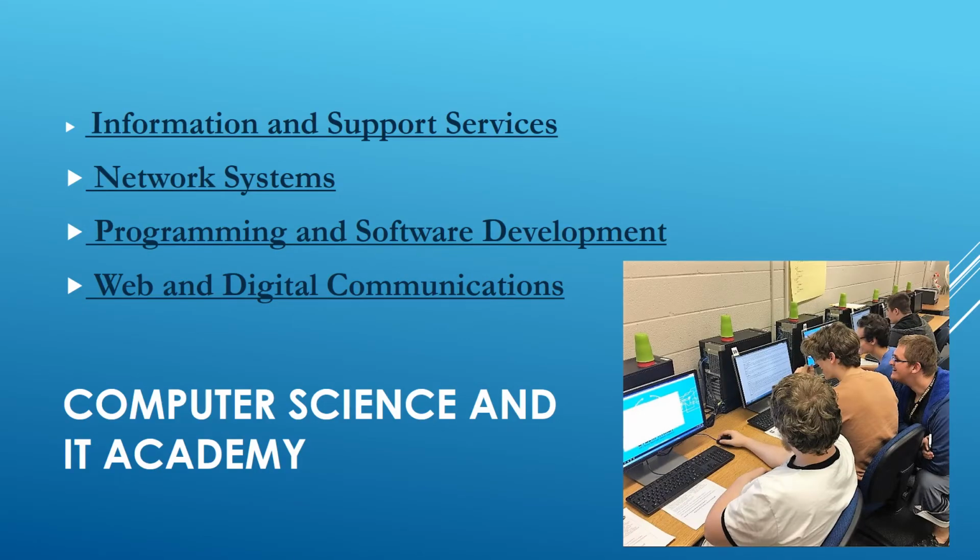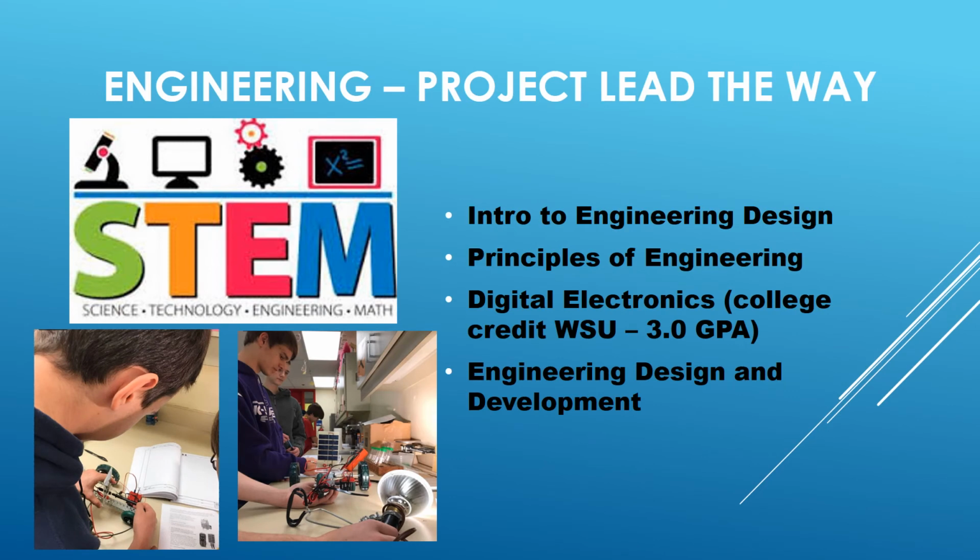If you're interested in computer science, Northwest is the only school in the state that offers all 4 strands in the IT Academy. Certification in high-demand fields can be earned while in high school by completing courses. Speak with Mr. Dennis or Mr. Monroe for more information.